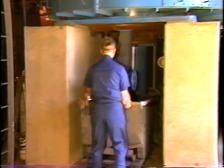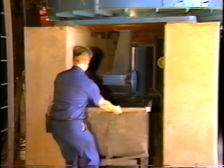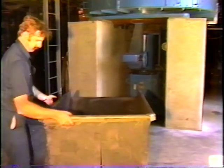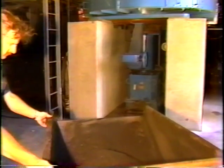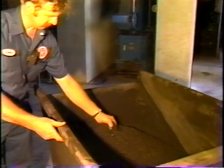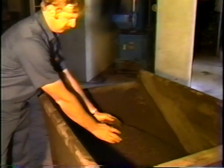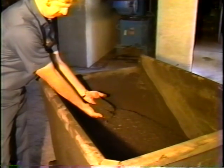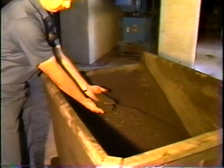Some product beneficiation is possible by the removal of the hardest to grind materials that accumulate at the bottom of the semi-fluid bed at the base of the mill. Removal of pyrites and tramp metal and slag producing impurities are possible by periodic dumping as shown here.